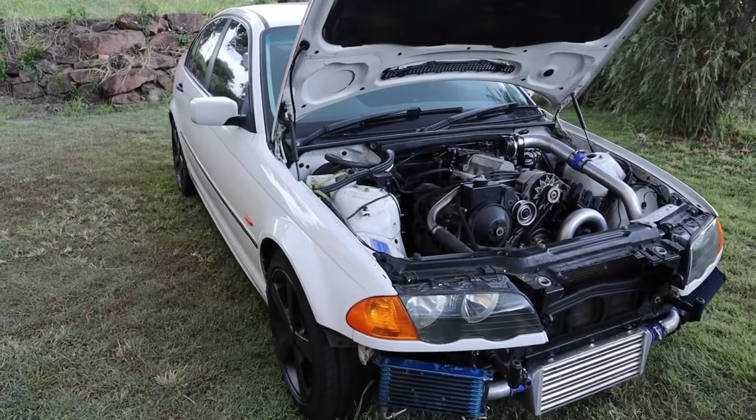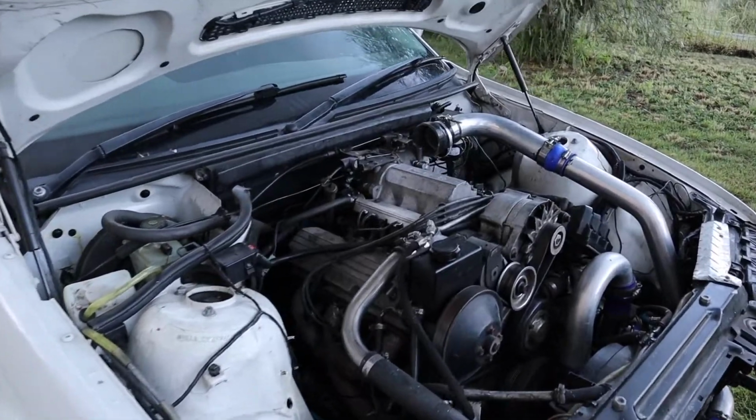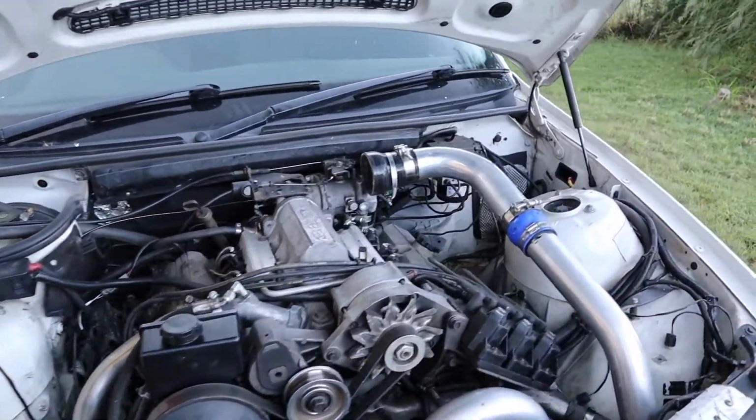Okay, so we are basically ready for a first start. I've just filled it up with fuel. We've just cleaned the plugs out. So they were pretty dirty, pretty black. Clean them all up nice and clean, replaced one of them as well.